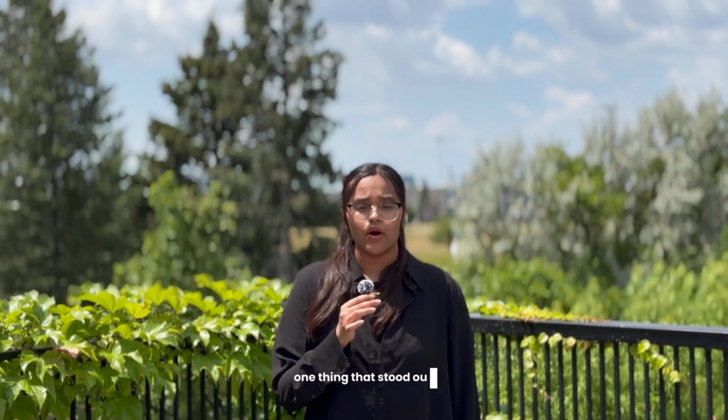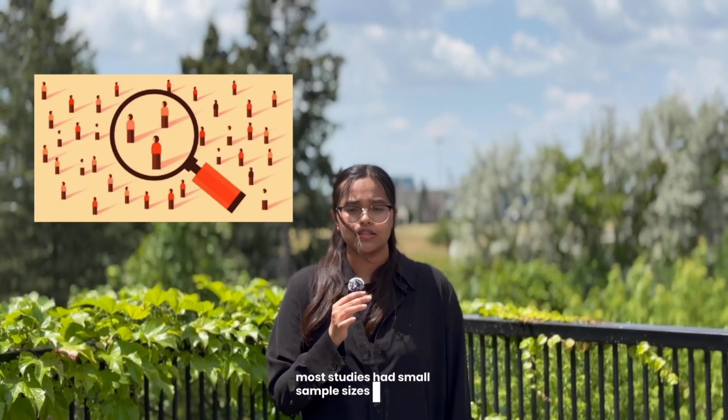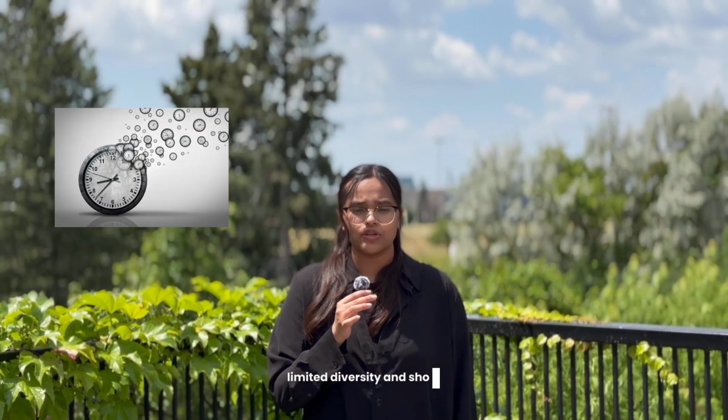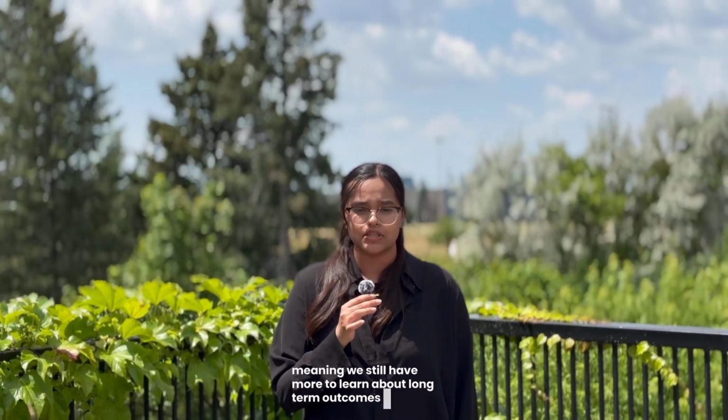One thing that stood out across the board: while these technologies hold real promise, the research is still catching up. Most studies had small sample sizes, limited diversity, and short time frames, meaning we still have more to learn about long-term outcomes.